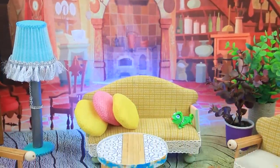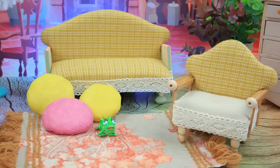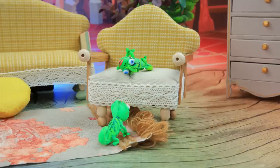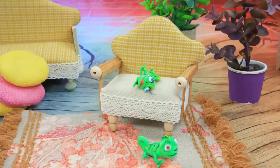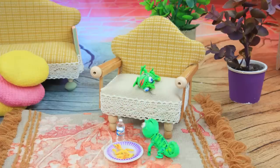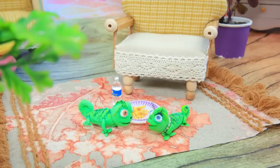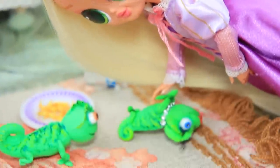Mom chameleon can't find a place for herself. She is rushing from corner to corner. Are you okay? I can help. I feel weird. Do you want a drink or eat? Will you drink this? I don't want anything. Pascal ran after Rapunzel. Did you call me? We need to carry her to the hospital.